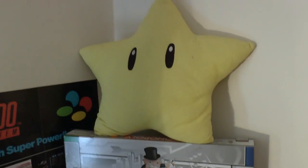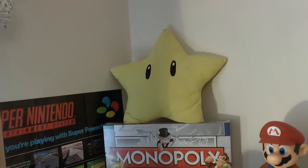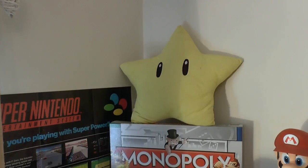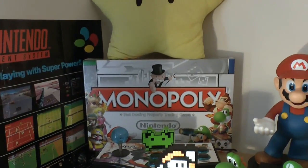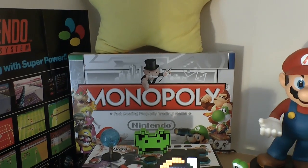Up here is a Starman pillow, which I actually bought for cosplay reasons. I dressed up as Toad once for Comic-Con a couple of years back. I'll dig up a photo of that. So I thought a bit of an accessory would help that along. As you might have seen in the previous video, I've got the Monopoly Nintendo edition.